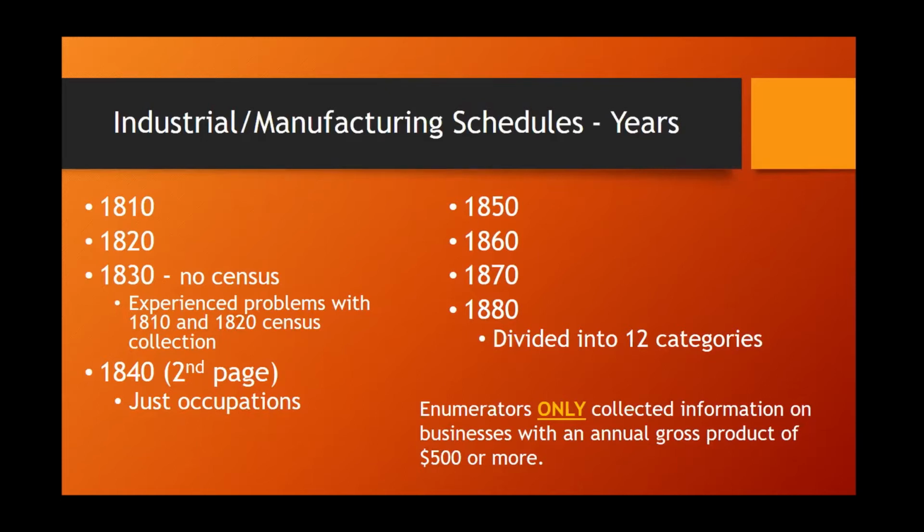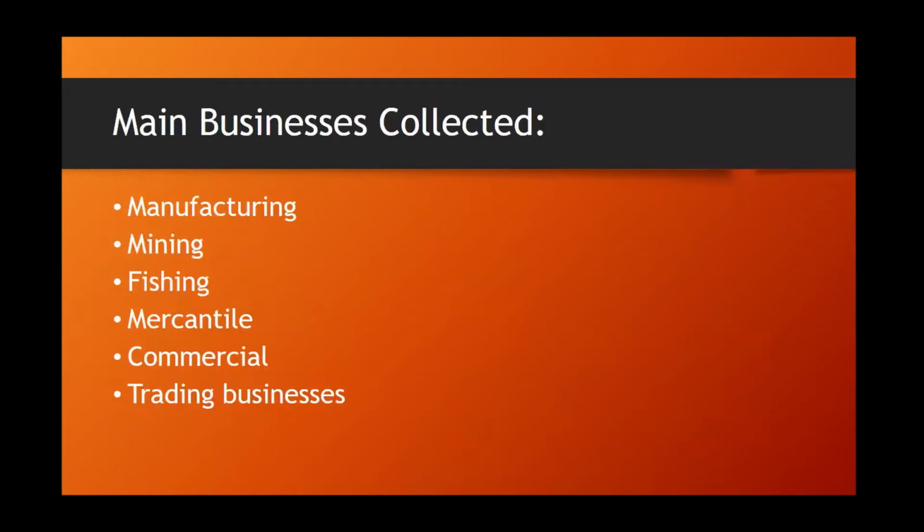And then in 1880, they got really industrious. They divided the categories of the businesses into 12 of them. Some places used just a Schedule 3, which listed everybody on one sheet instead of going through the separate sheets. They didn't want to go back and forth searching for the ones they needed to use. So enumerators sometimes used Schedule 3, or they really followed the 12 categories. And again, they had to be $500 profit or more.